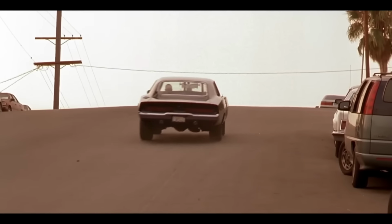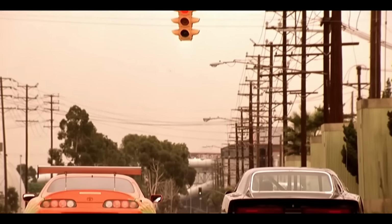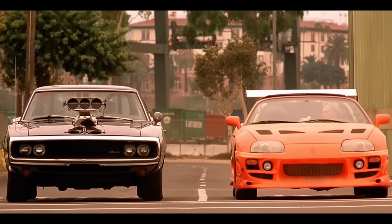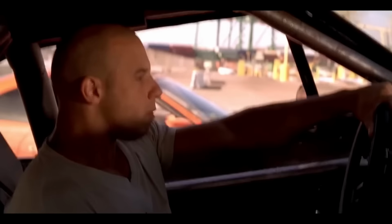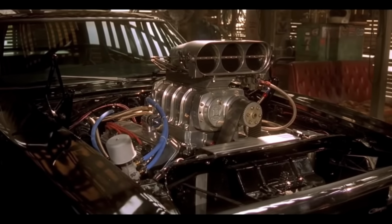Back in '01, the car that stole every scene wasn't the Supra, although some would argue it was Dom's Charger, the 1970 Charger. It didn't just look dangerous, it was dangerous. The car wasn't just fast, it was personal. In the film, it represented Dom's fear, his father and his fury. It stayed parked for years, not because it was broken, but because he was.